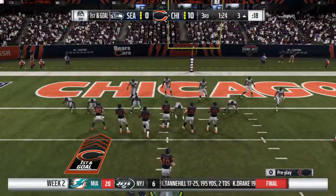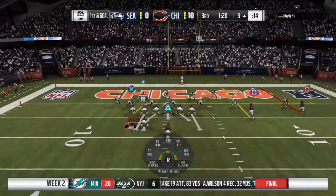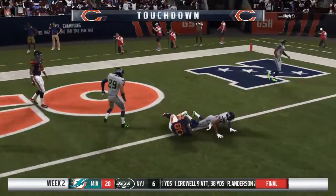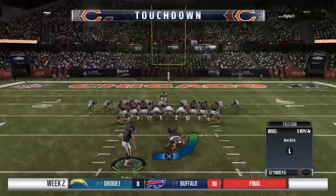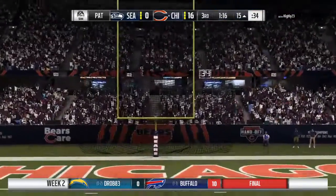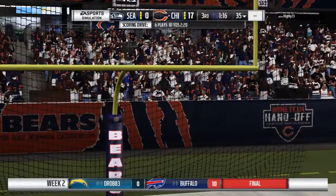Whether it's what we call an even front or an odd front, and an odd front's real easy to figure out. If that guy is lined up over the nose of the center, typically that's an odd front defense. And he is in. Touchdown, Chicago. Trey Burton, his 2nd touchdown on the season. And the Bears will add on to their lead. And he's got it up and through.